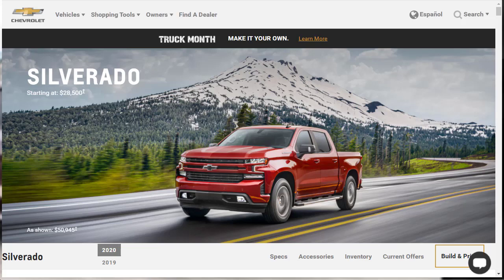On this episode of Build Your Own, we're going to build, price, and option a 2020 Chevy Silverado 1500 LTZ four-wheel drive crew cab with a standard bed and diesel engine, as well as learn about the features and other configurations.